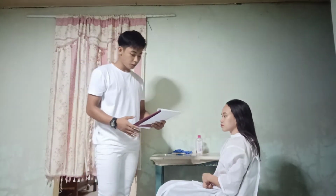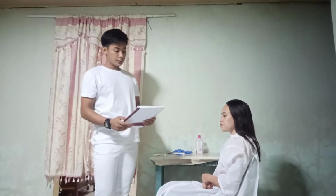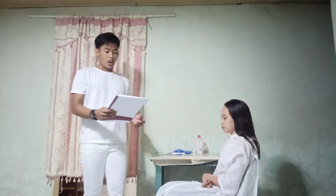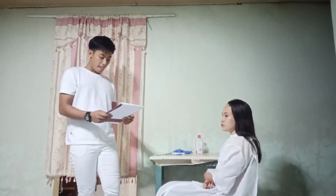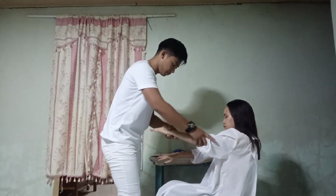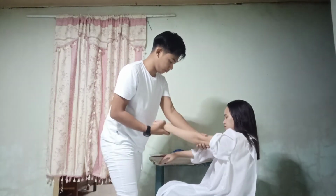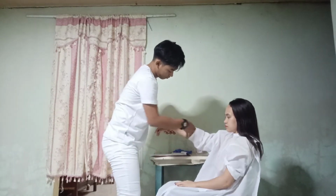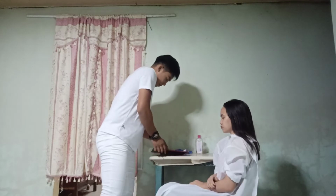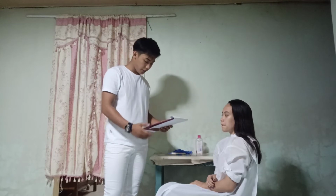First, we need to inspect the overall skin coloration of our client. We are trying to look for any signs of pallor, cyanosis, jaundice, and any discoloration of the skin, because that may indicate abnormalities. May I invite you to raise your arms like this, ma'am? What I am seeing now is that the skin color of my client is indicating redness because of itching.